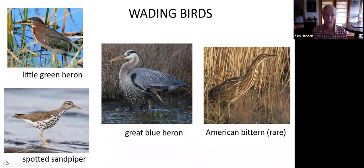And then there are some wading birds that are fun to see. Pretty much any time I paddle down the Dan in the summer, I'll see a little green heron, a spotted sandpiper, and a great blue heron. And I just put this bird on the right, the American bittern, in here just for fun, because this is sort of a pretty rare bird to see in the area.